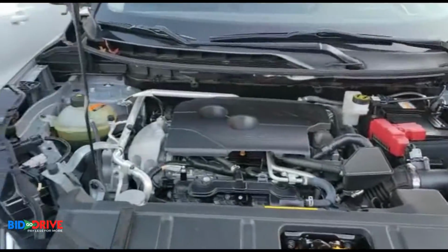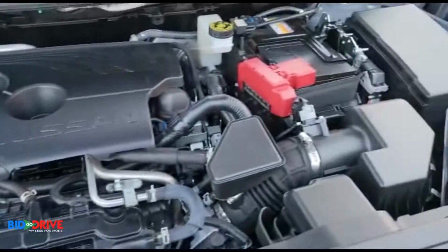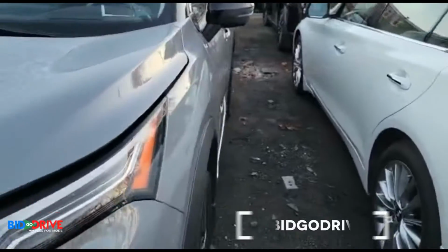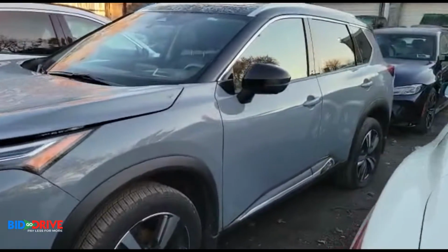But this is the engine compartment. The vehicle runs beautifully. There's no corrosion, no rust anywhere. All the fluids have been changed, all the filters have been changed. I'll do a quick walk around. This one turned out really nice. Really beautiful truck.